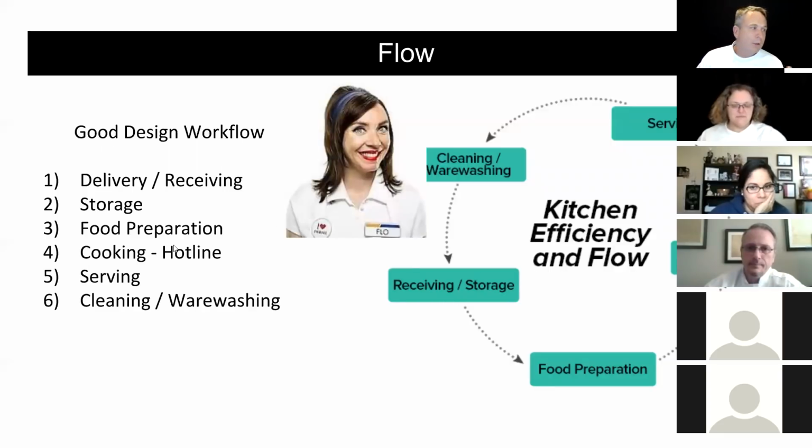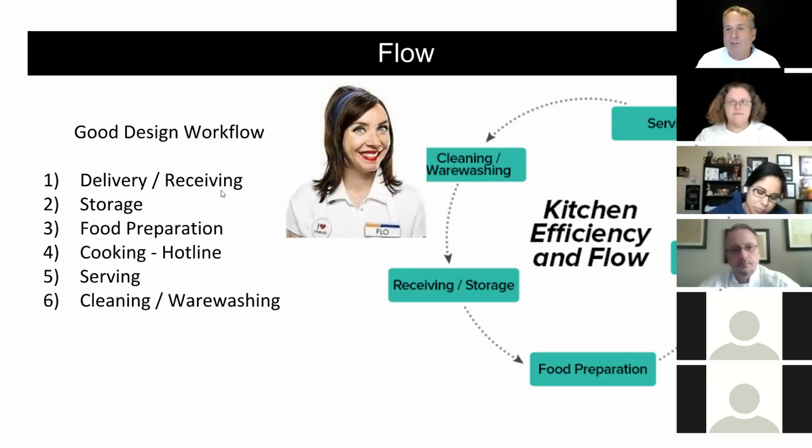If you can just remember these six things, it will help you tremendously with this week's assignment, and it will help you for the remainder of your career in the restaurant industry. It all starts at the back dock with receiving, delivery and receiving. That's where we accept all of our orders, everything else. That's our starting point for our operational flow. Storage.